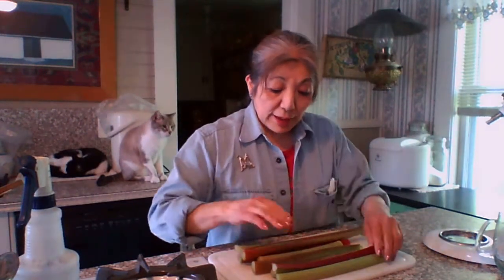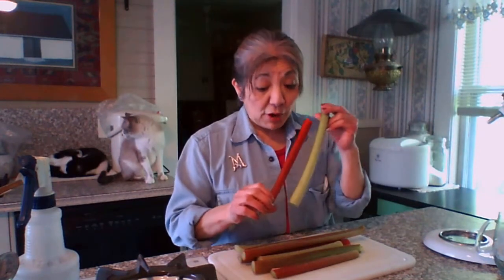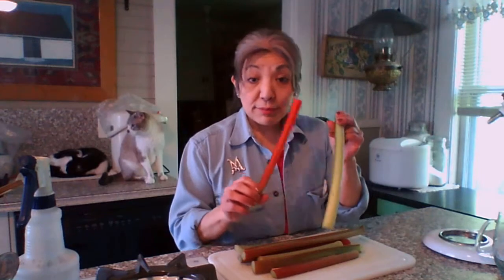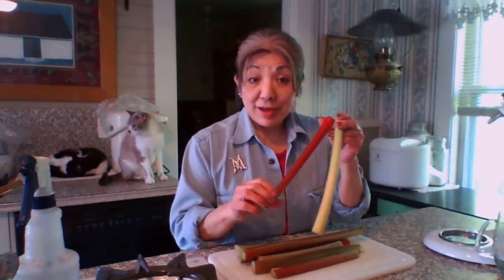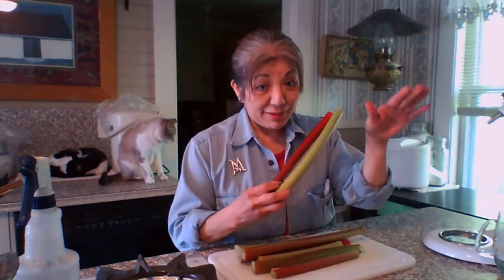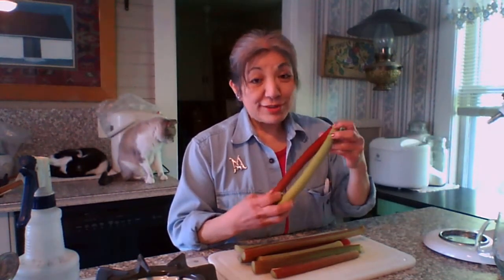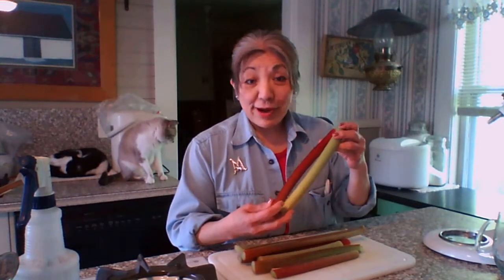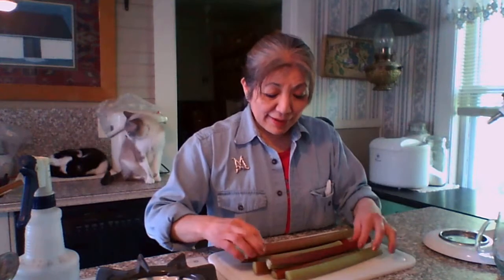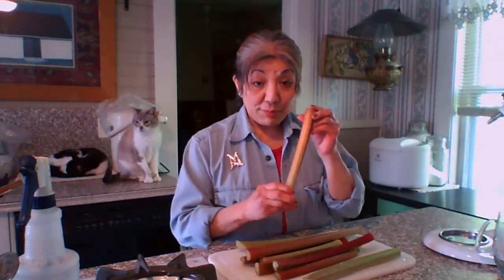So I just want to show you the difference in colors. This is actually all from one plant, so I'm not quite sure why I have some green and some red. I know the young ones are usually all red in my rhubarb plant. I'm sure it's different with different varieties. But yes, and this is the size. They come in sizes from, this is a big stalk.